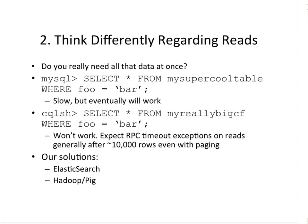Who knows? With Cassandra, that's probably the wrong approach. So instead, how are you going to do it? There are cases where you do need to iterate over every row and do a read. In these cases, we use Hadoop and Pig. There are plugins natively in Cassandra that will work with Hadoop. There are examples if you get the source or binary distributions from the Apache Cassandra website.